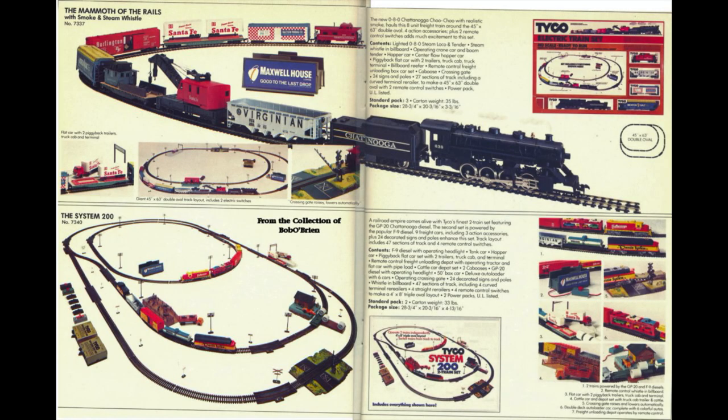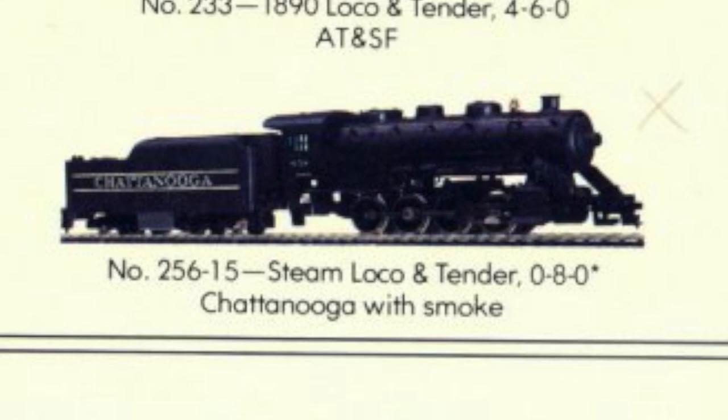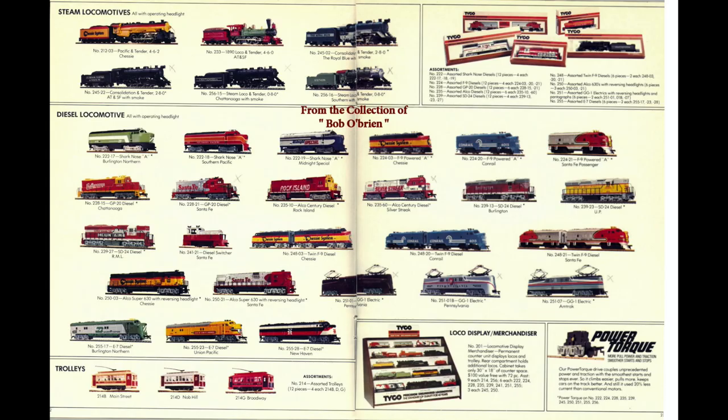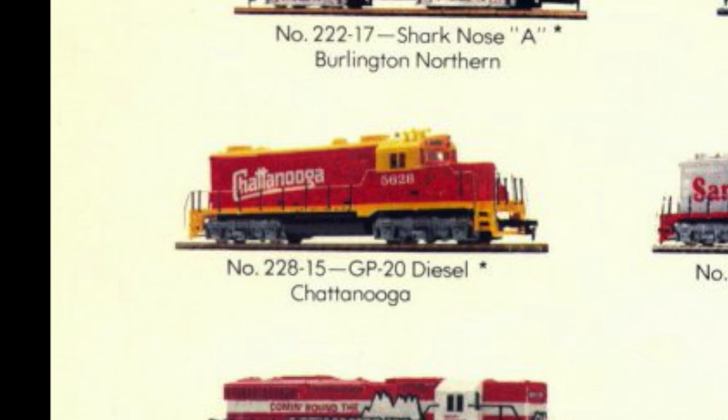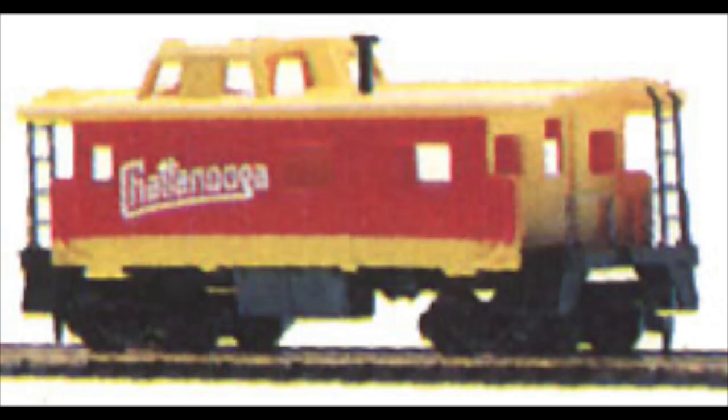Tyco also includes the Chattanooga decorated locos in both the Mammoth of the Rails and this big System 200, though both sets appear similar and carry identical stock numbers from 1977 to 1978. The Mammoth steam engine switches over to the 080 model from the previous 280 offering. Separately, you could find the newly introduced Chattanooga 080 steam loco and tender with smoke, cataloged in 1978, as was the Chattanooga GP20. Both versions of the Chattanooga caboose models remain in the catalog for 78.